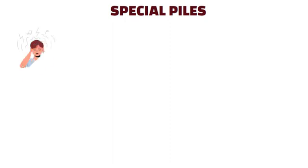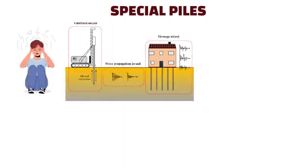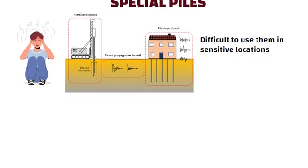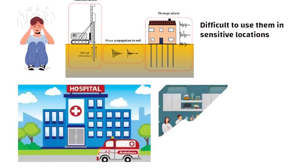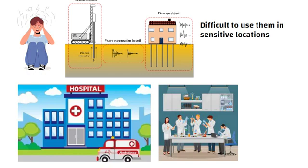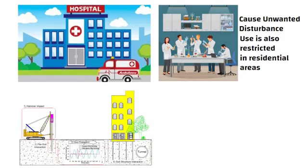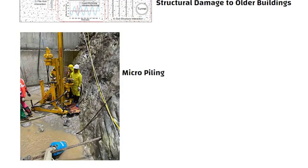Pile driving is very noisy and causes massive vibrations through the soil. For this reason, it is sometimes difficult to use them in sensitive locations. For example, if an operational hospital or science lab is to be extended, driving piles could cause unwanted disturbance. Their use is also restricted in residential areas in many countries. The vibrations could also cause structural damage to older buildings that are close by. In such situations, it is possible to use micropiling or helical piling, neither of which rely on hammering.